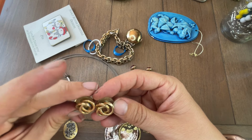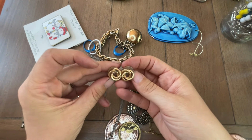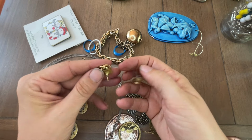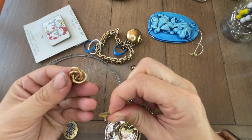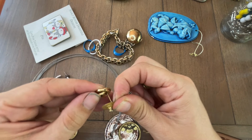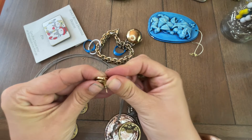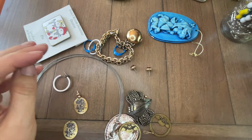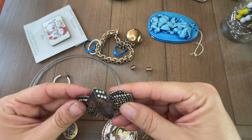That's another tricky thing. These have some wear, so we'll have to see. But they might look better with new backs, and they need cleaning for sure. And then I'll throw stuff in my bin to list, and if I never get to it, I never get to it.